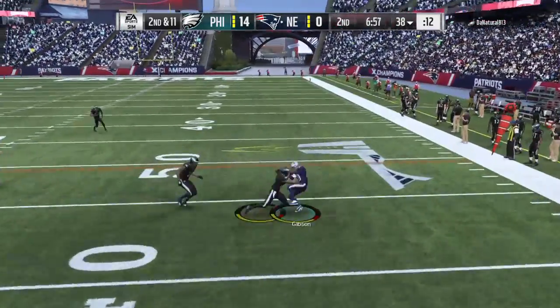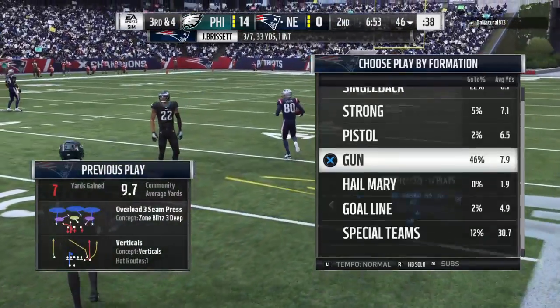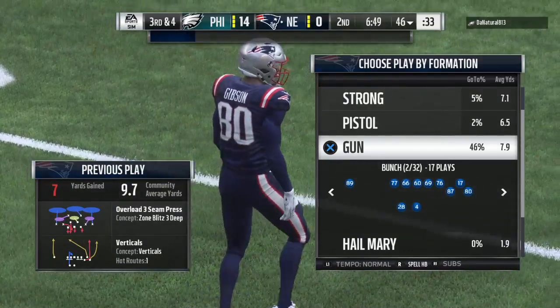From the gun, Brissett. This is brought in by Gibson, and he'll be taken down at the 46-yard line. The reception good for 7. It's third down.